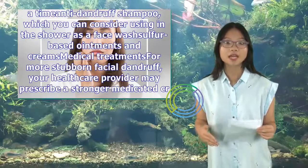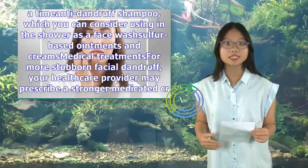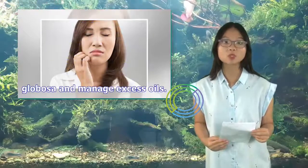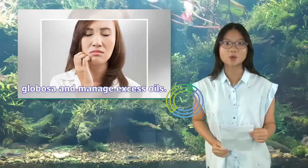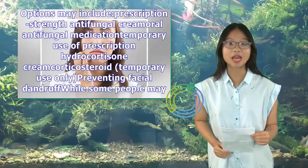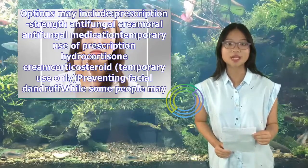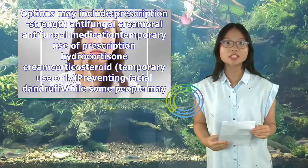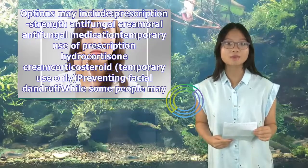Medical treatments for more stubborn facial dandruff. Your healthcare provider may prescribe a stronger medicated cream to help tame M. globosa and manage excess oils. Options may include prescription strength antifungal cream, oral antifungal medication, temporary use of prescription hydrocortisone cream, corticosteroid, temporary use only.